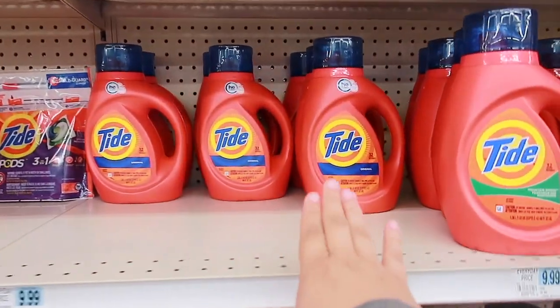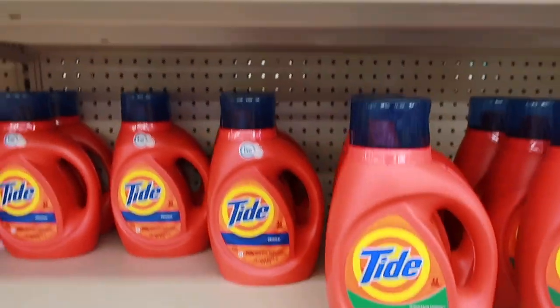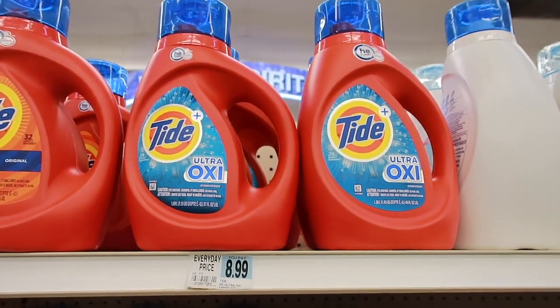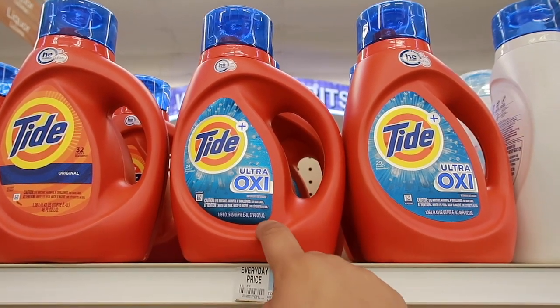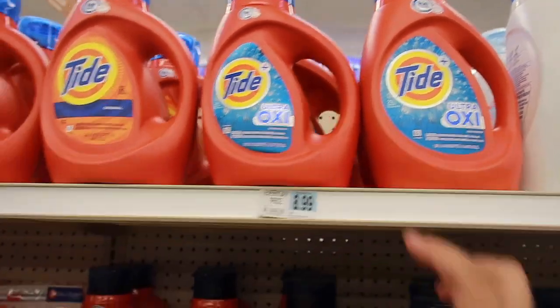So these here, for example, are the ones on sale. They are the 46 ounce ones, right? But if you look up here, this is a 46 ounce and this is a 37 ounce, but they look exactly the same. The size looks exactly the same. But if you end up grabbing the 37 ounce, it is not going to track for the $10 bonus cash this week. So be very careful of the sizes that you're grabbing.